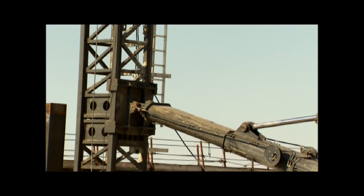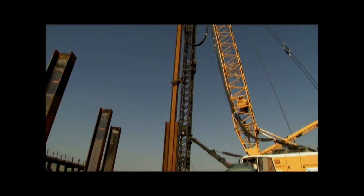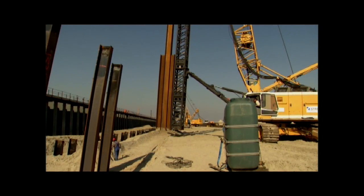The HS883HD is fitted with a 448 kilowatt diesel engine and two 30-ton free-fall winches.